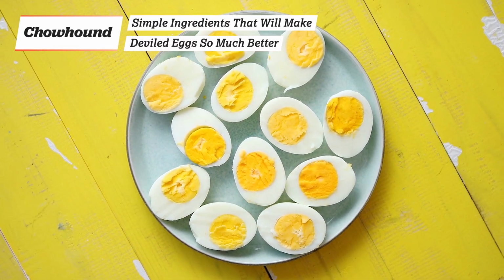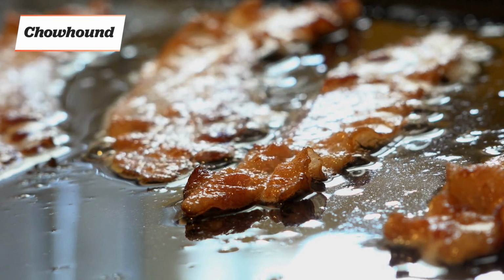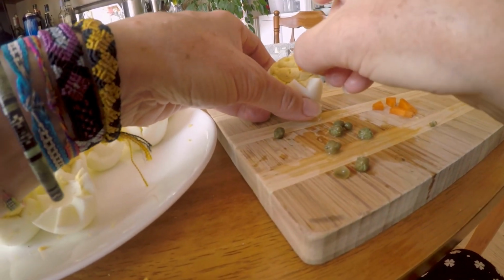If you're a fiend for eggs, then here are the devilish cheeses, bits of meat, and spicy seasonings that will take your appetizer game to the next level.